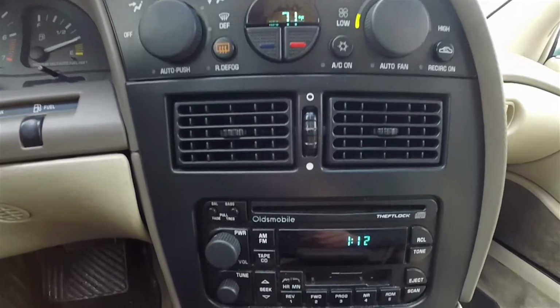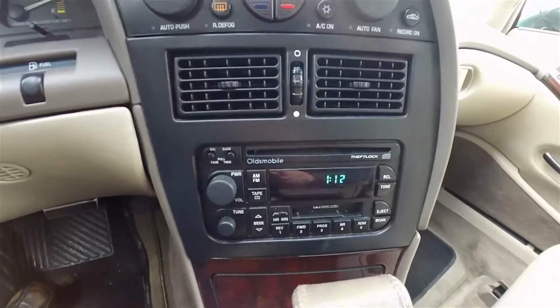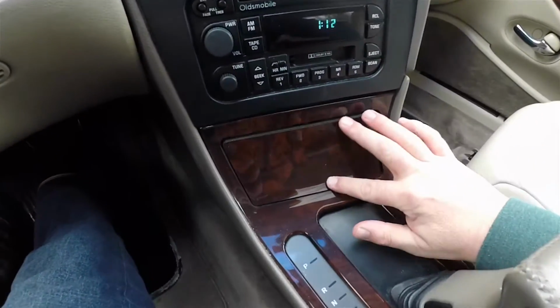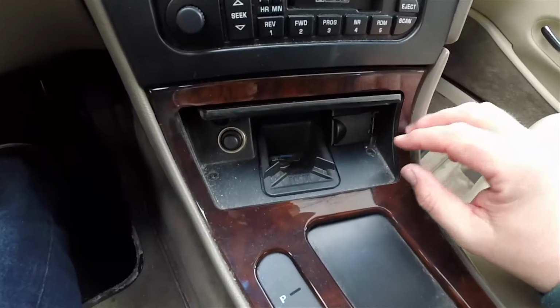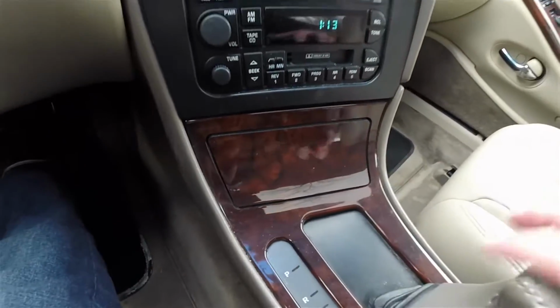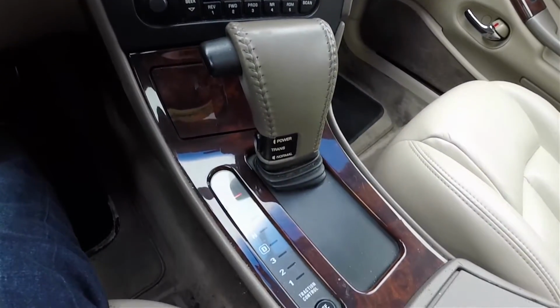Moving down, twin positional air vents. The only time the Oldsmobile logo appears is on the radio. It is an AM/FM CD player. And just forward of the shift lever is a burl walnut trim area with a cigarette lighter, the ashtray, and a 12-volt power point. Nicely styled leather wrapped shift knob.